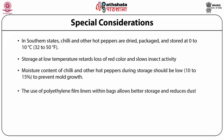The use of polyethylene film liners within bags allows better storage and reduces dust. The liners ensure that pods maintain constant moisture content during storage until the time of grinding. Thus, they permit successful storage or shipment under a wide RH range. Peppers can be stored 6 to 9 months at 0 to 4 degrees Celsius when packed in this manner.